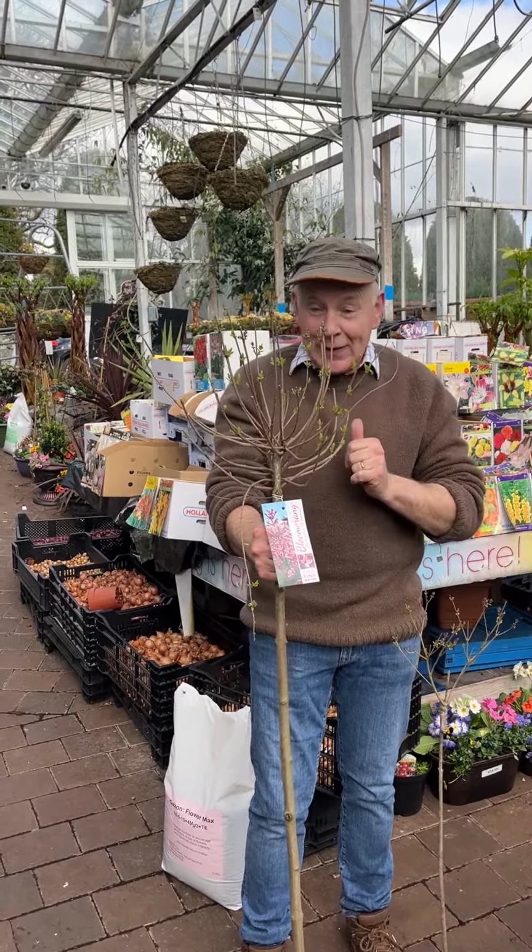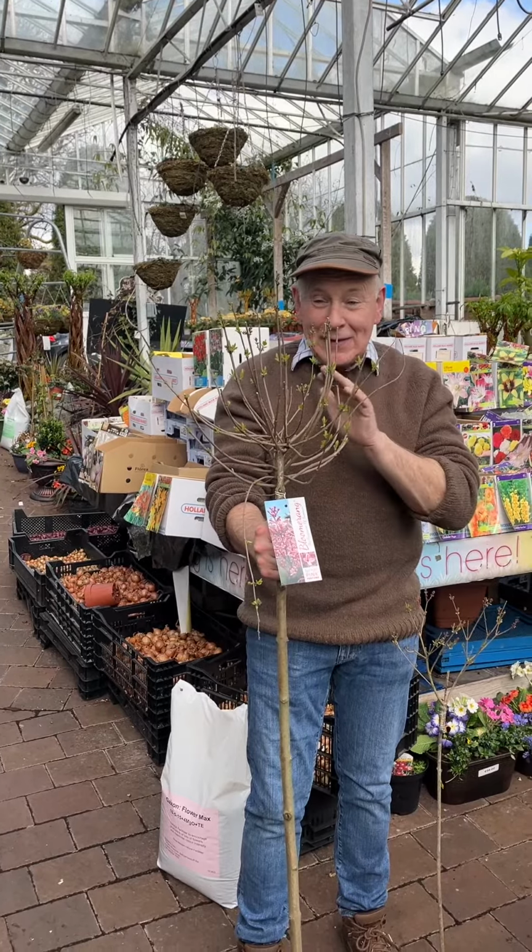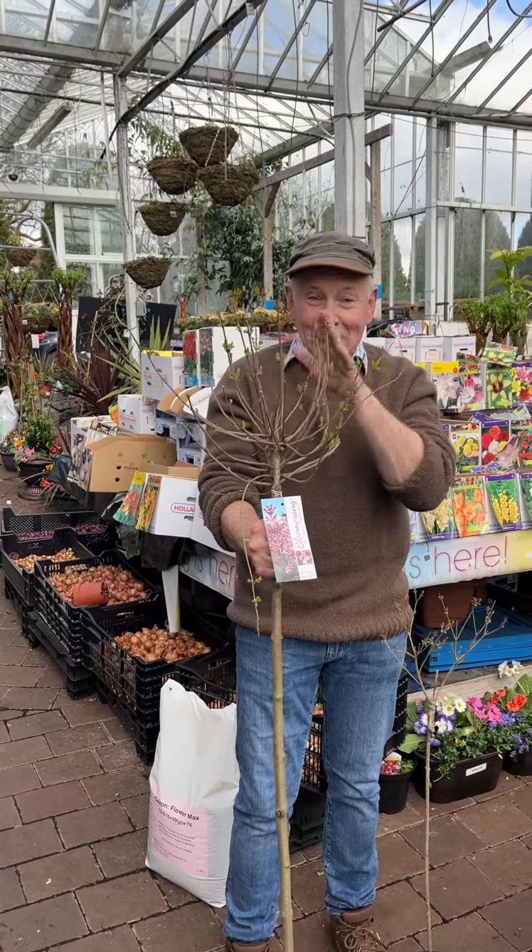But really tough and hardy and well worth finding a spot for, for fragrance and lots of fragrance. Pink flowers, June until October.